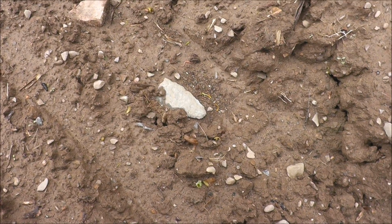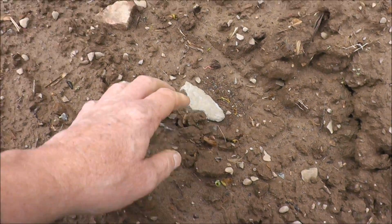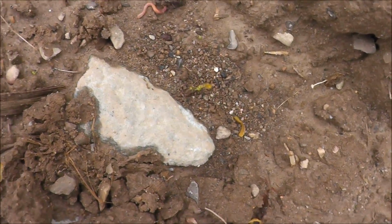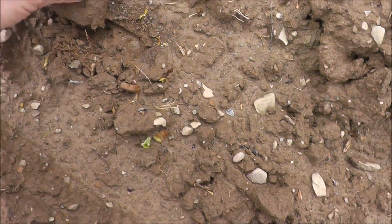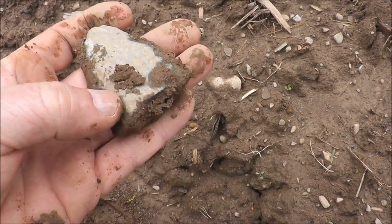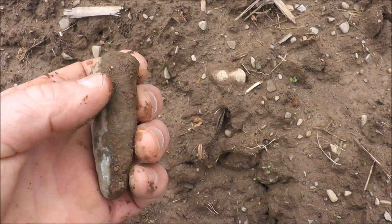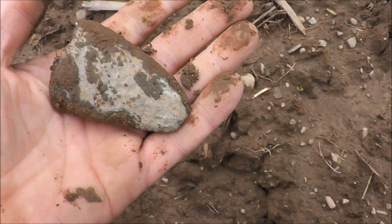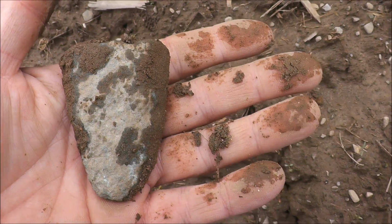I'm still in that section of the field. I haven't gone probably 25 feet since I found that pestle, and I think I got part of an adze here. This looks pretty good laying here. Pull this out and see what we got. Yeah, this is definitely a piece of one. Well, the way that I've been having some good luck, maybe I'll find the bit to this thing. Highly doubt it, but it's pretty cool. Another good find.